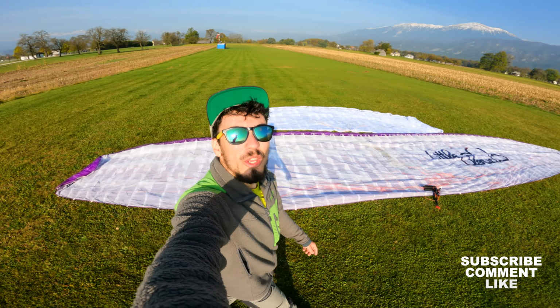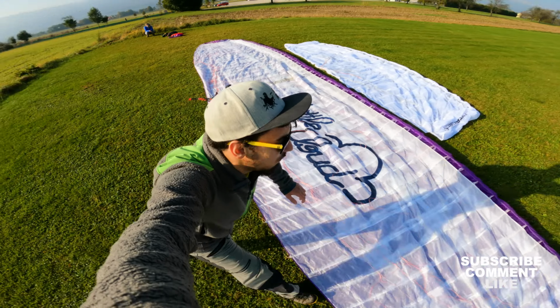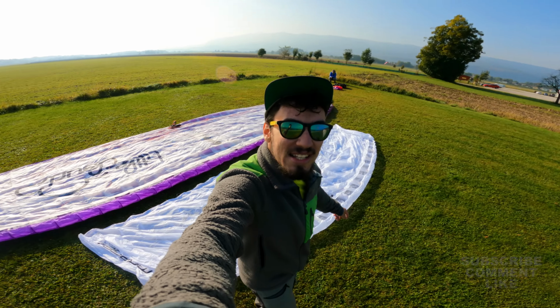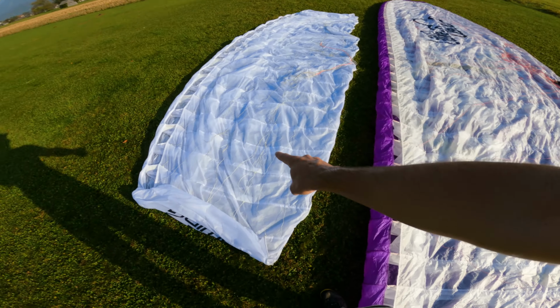For paragliding, we usually use wings like this, and compared to what we're gonna use today, the difference is quite big. Big one? So.